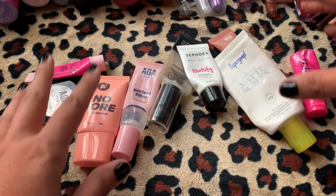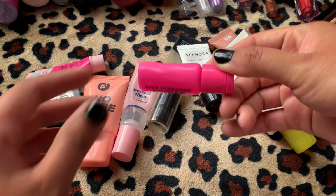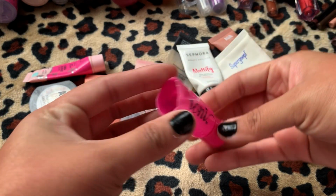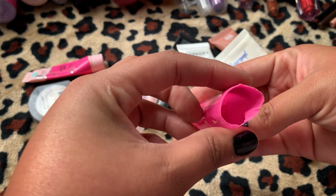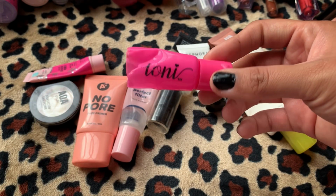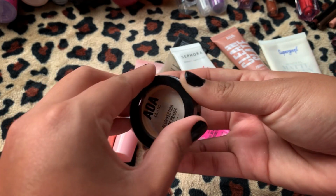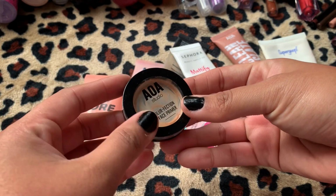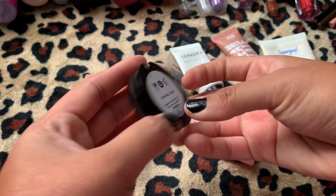So I went ahead and used up a total of 9 primers. The first one here, Iony Cosmetics, I wouldn't repurchase. It just wasn't great, and I honestly had to open it up to get the rest of the product in here. It was just so silicone-y, and it just wasn't great, so definitely wouldn't repurchase that. Let's go through my AOA Studio ones. Perfect Face Blurring Primer was actually okay, and I do already have the other one in my collection, so that's what we have in here.